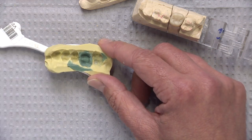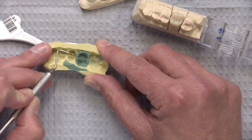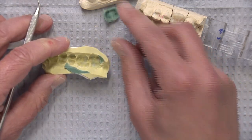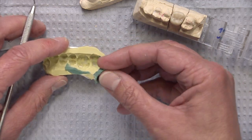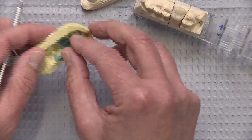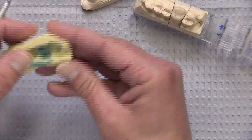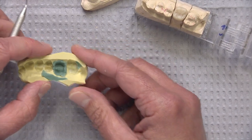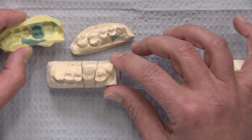So the first time that the impression was taken and the model was removed, we went back to the die department, the plaster department, and they said that this had come out and it was sitting on the model itself. And so when the stone was pulled out of here, this came out, and then the technician took it and put it back in again, but jammed it in backwards, so it was rotated. So buccal was now lingual, and lingual was now buccal when it fit back in there, and it was poured up a second time, and that explains the mirror images that we have here.